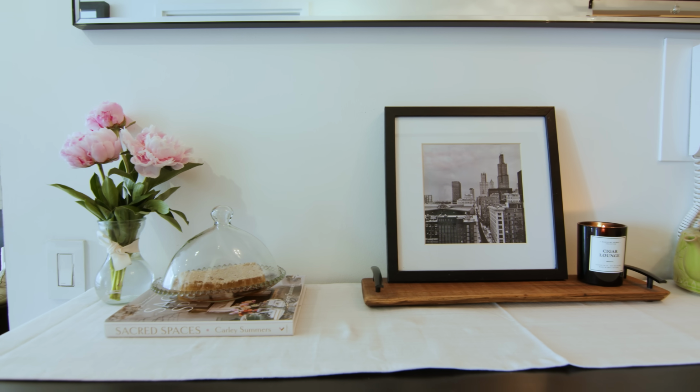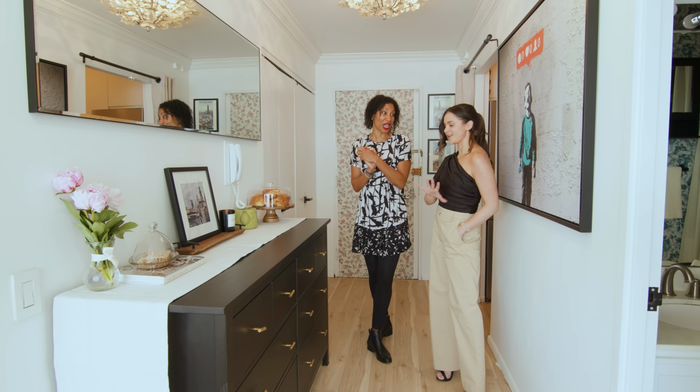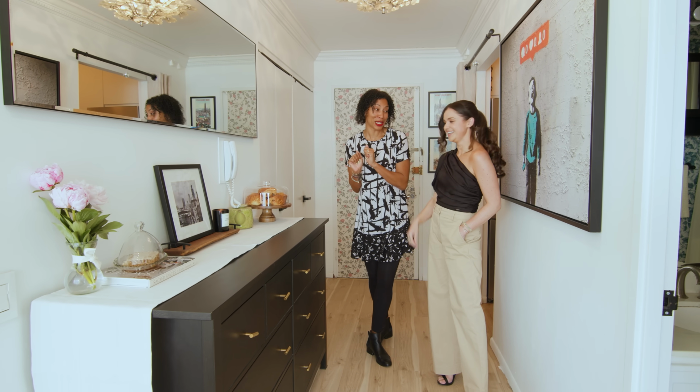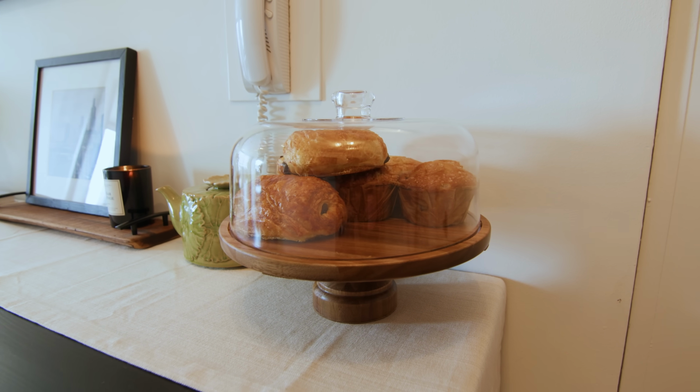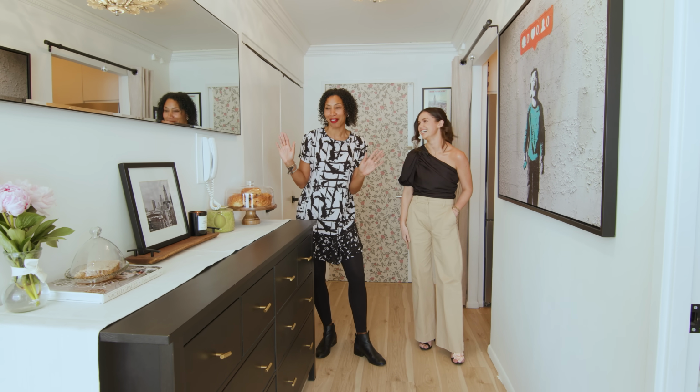Is this storage for clothing or for kitchen stuff? Very smart. I wish it could be kitchen, but it's all clothing. I mean, that's what mine would be too. In New York City, you have to. Yeah. Okay. Honestly, do you always have these goodies out here? No, never. These are for you guys. Tiny Spaces. Love it.